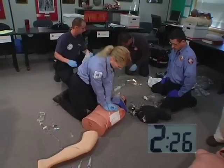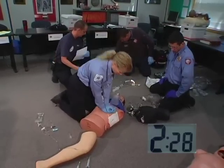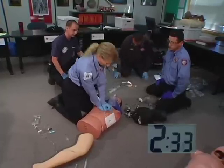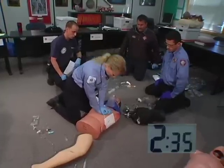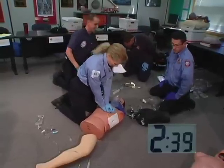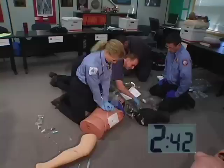Just as was done, there's absolutely no delay between shock and restarting CPR. We are not checking for a pulse. We're not checking the post-shock rhythm analysis. Immediate compressions, looking for signs of life or a perfusing rhythm in the pre-shock phase on every 2 minute cycle.